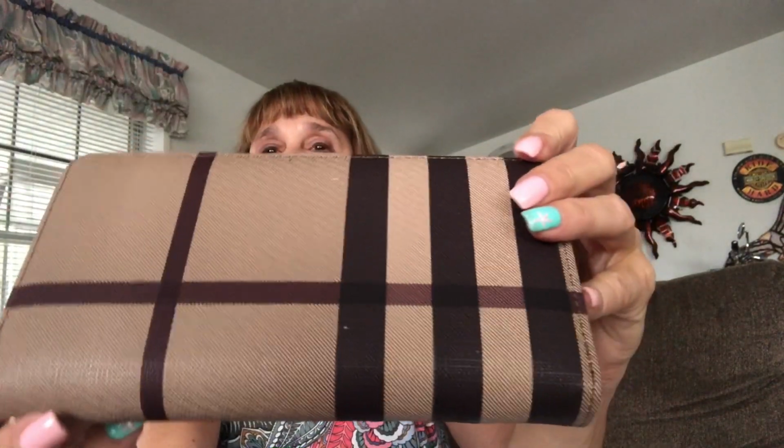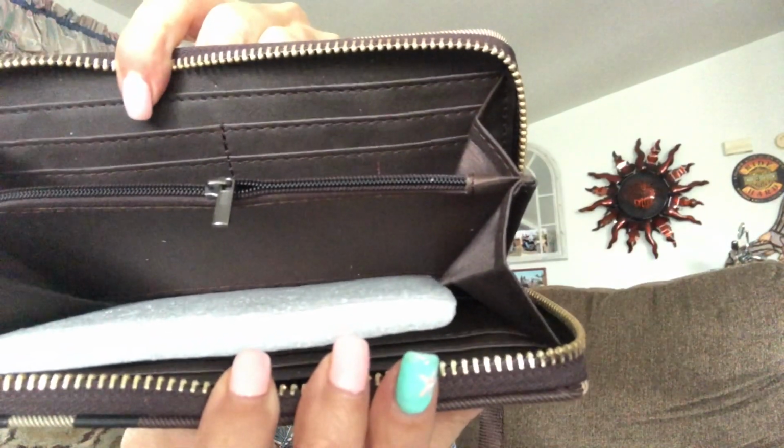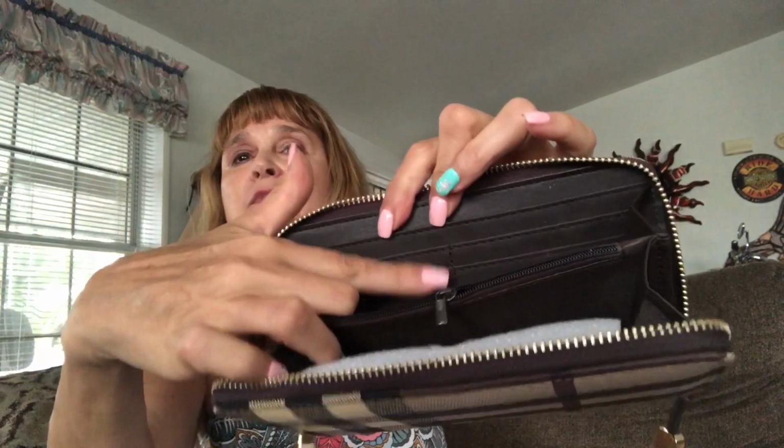The next thing, look at this wallet. It looks like a wristlet. You just have to see the colors. I think my front door just blew open from this windstorm that we're having. I tried to film outside and I was just getting blown away. And this is what it looks like inside. It's got places for your credit cards and for your change. And what a beautiful color.